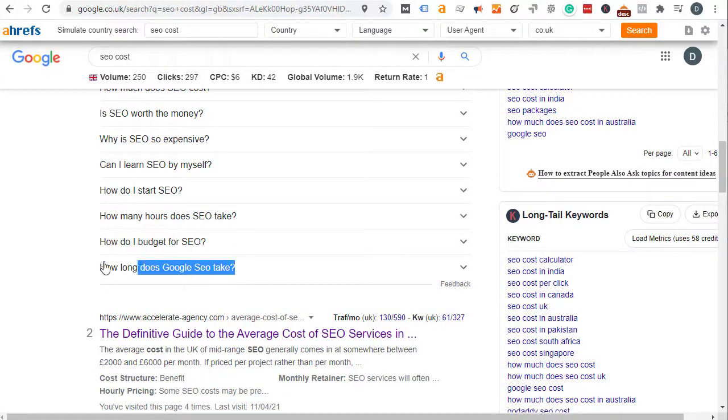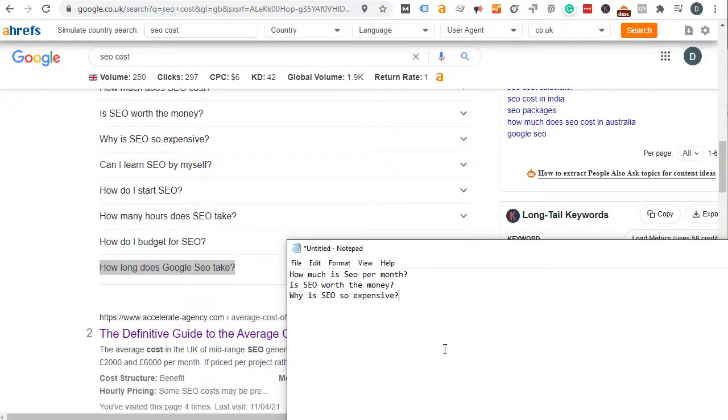How long does Google SEO take? That's a good question. I'll go with that one. I only really want to do four of these. I don't really want to spend too much time on it. How do I budget? How many hours does SEO take? Okay, so I've got, how much is SEO per month? Is SEO worth the money? Why is SEO so expensive?